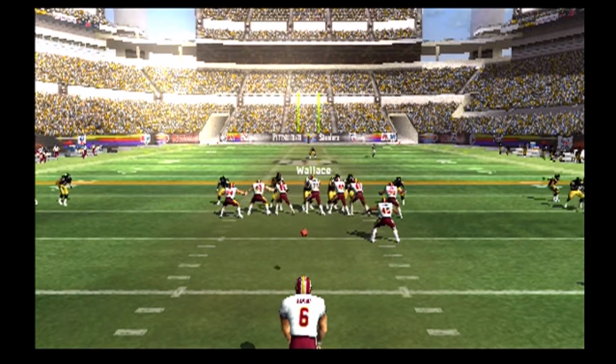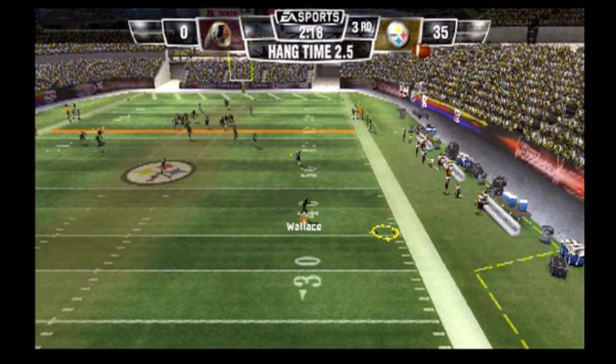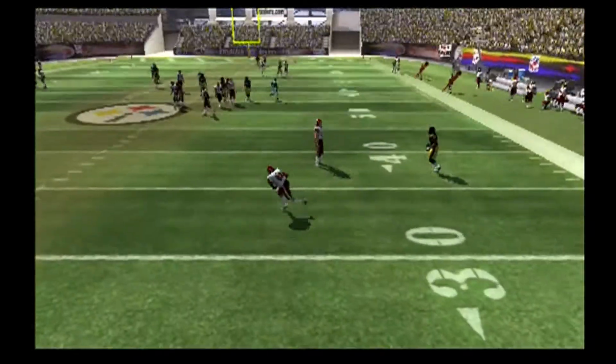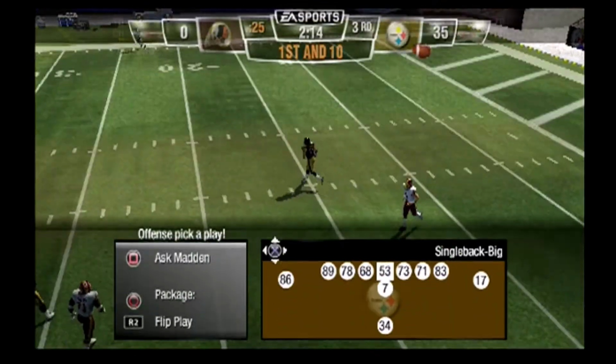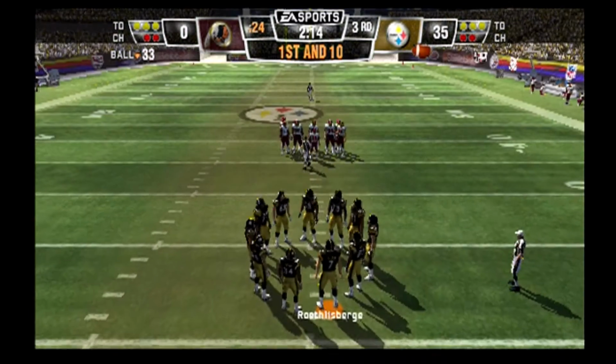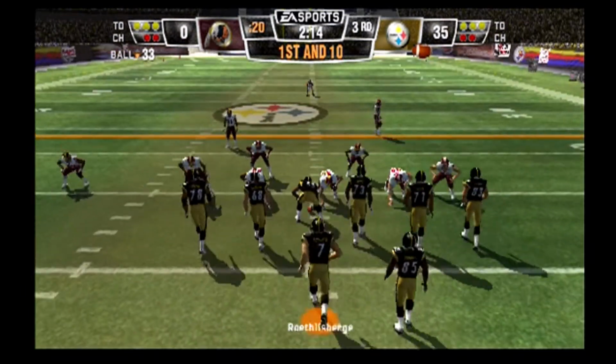Wallace will be the return man. And it'll be downed. Tell your line to protect here. Tell your line to protect every play. Not just here. You need to get some time back there and let someone get open.